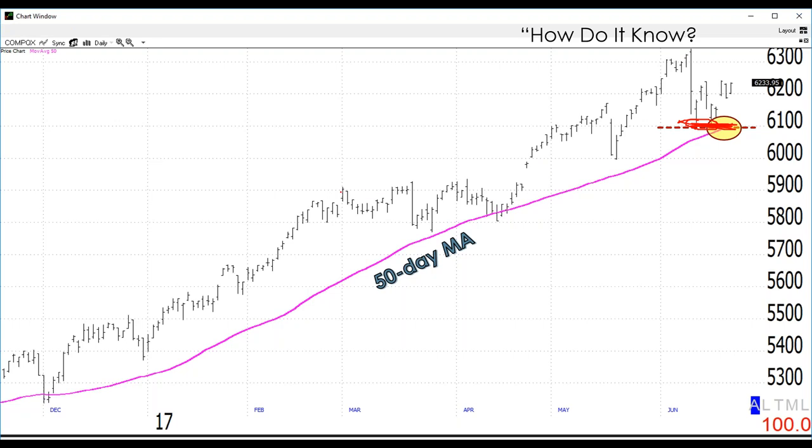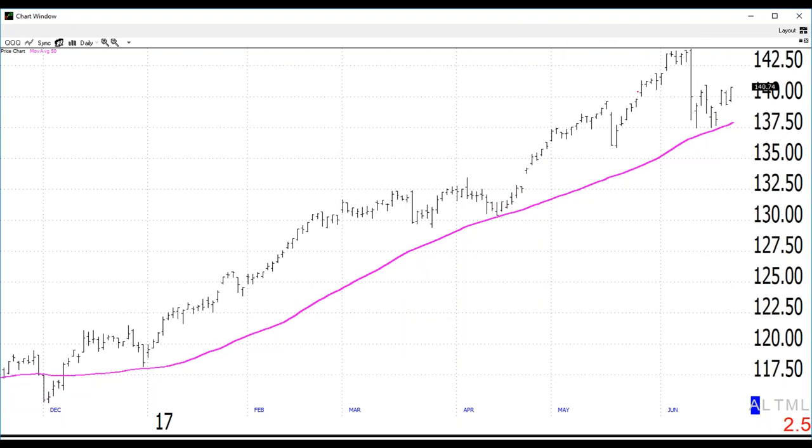I mean, if you go back and look at this base here, I'm just kind of looking at it as we speak, and you can see that the moving average was right at that base, so that would have been a support level. So nothing magical about it, but it's something that you might want to take a look at.